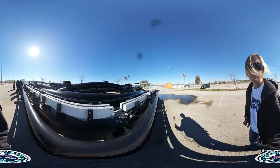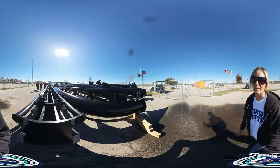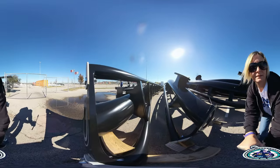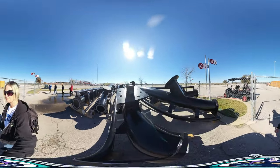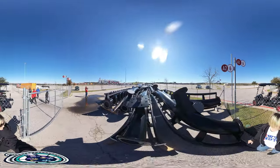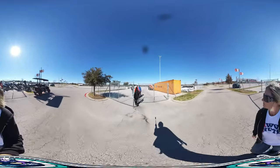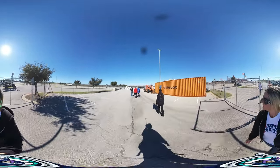I'm up close and personal to a really, really cool, unique ride. And I really like the color. The trains, oh my gosh, they look amazing. Pages of just electric complete circuit. Alright, let's go to the other side. Cool, we're only 10 minutes into this. We're the closest.